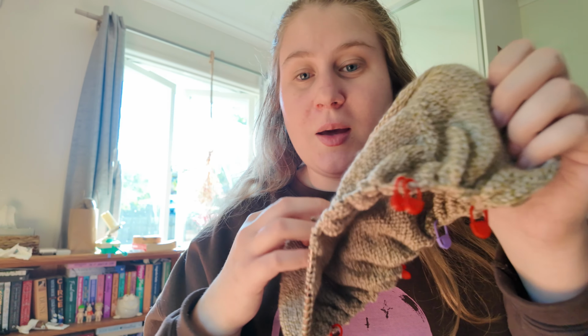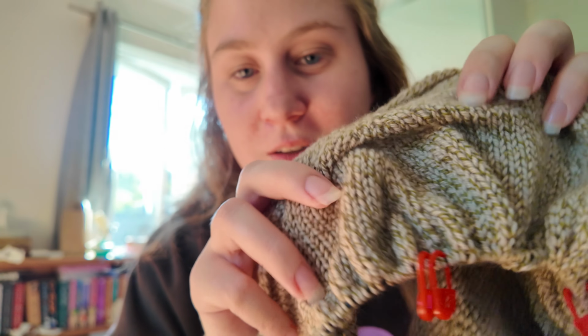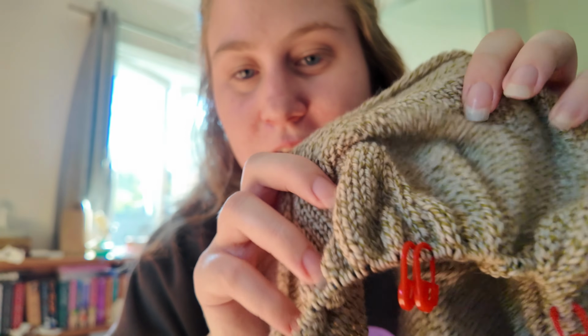So, but yeah, and you can see the raglan, it's all bunched up, so pretty. I'm really liking this yarn as well. It's mild and beautiful and pretty. Yeah, I just wanted to pop on here and show you guys that.